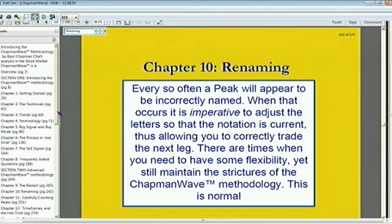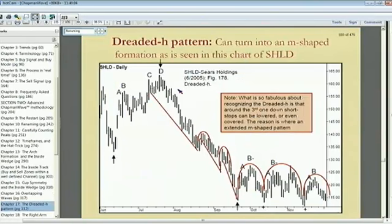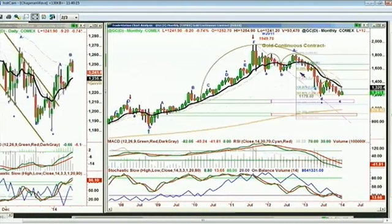So we'll go to chapter 17 quickly. Chapter 17. So this is the pattern that we're looking for. How you keep coming down in an H. This one happens at the top, but eventually that H can turn into an M pattern. That's what I wanted to show. And there, it's a lowercase h that goes to a lowercase m. Soft arch formation. And then what happens, it takes out the left side low.